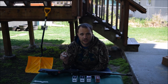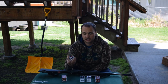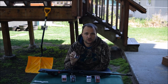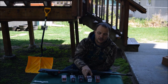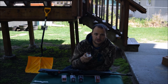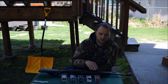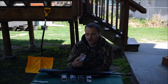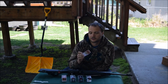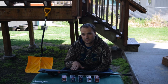We got the 20 grain Hornady XTP, the 20 grain CCI game point ammunition, the 20 grain full metal jacket ammunition from CCI, the A17 ammo from CCI. It is also meant for the A17 Savage rifle, which I don't have, but I thought this would be good because it might produce a faster powder burn in the shorter barrel. And then I also have the 17 grain VMAX from Hornady. This is their 17 HMR VMAX 17 grain round. Those are the rounds that we're going to be shooting for accuracy today.